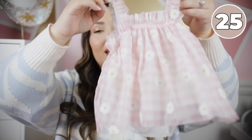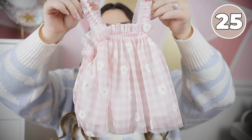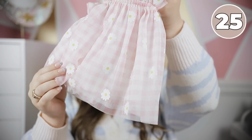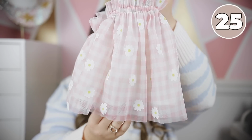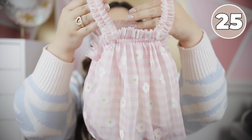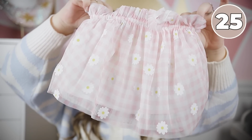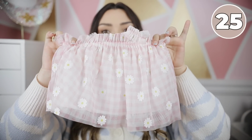I thought she would be in 0 to 3 months quicker than what she is. So yeah, I'm just kind of slowly trying to get some things that'll be great for that size and the warmer months. This is a bit of a fancier piece, but I just adored this. This is so pretty, also from Cat and Jack, and it's literally just a cute little tulle tank top. It does come with the bloomers underneath, and it's just cute and ruffly. It has the little daisies on it, so I cannot wait to see what she looks like in this.